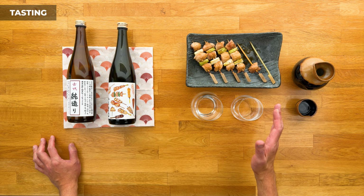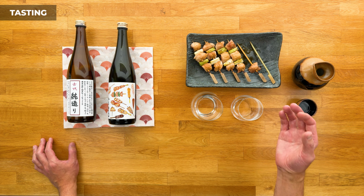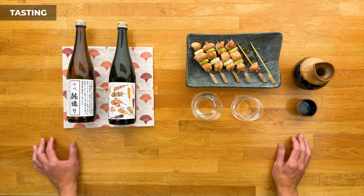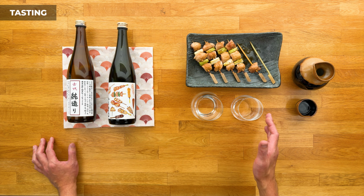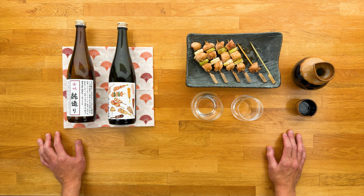This is the one that I preferred with the Korean barbecue as well. It just had a nicer finish and complemented the richness of the pork better, at least in my opinion. Now, I'm not going to heat this one up because 1, I really enjoy this chilled, and 2, heating Junmai Ginjo sake can eliminate a lot of the subtle flavors, which most of the time ruins it for me.